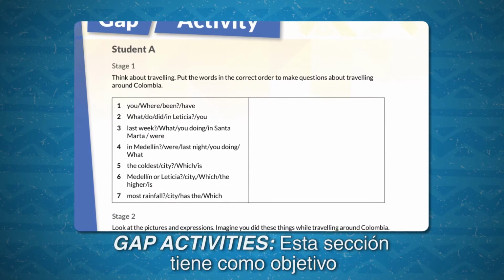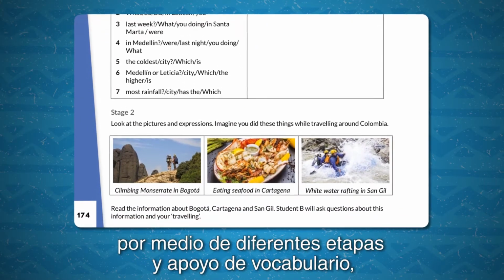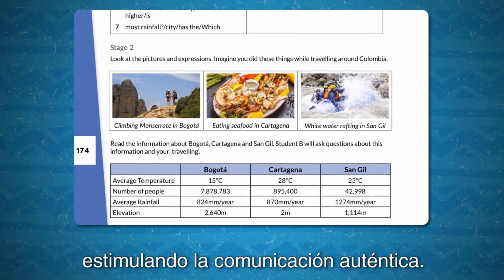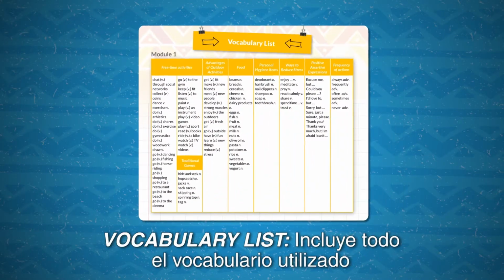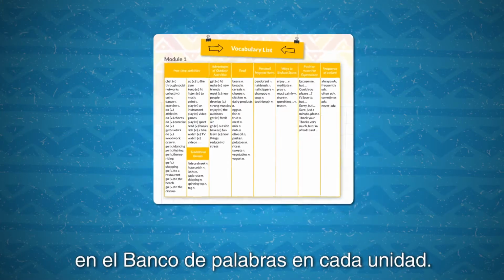This section aims at supporting your students' oral production skills through different stages and vocabulary support by stimulating authentic communication. Grammar chart, covering all the grammar points and examples from each unit. Vocabulary list, including all the vocabulary used in the word bank in every unit.